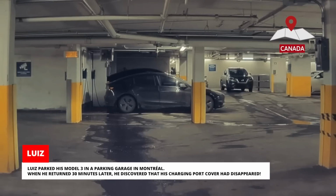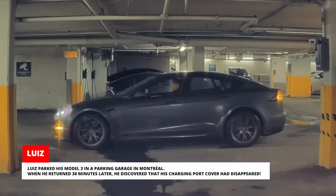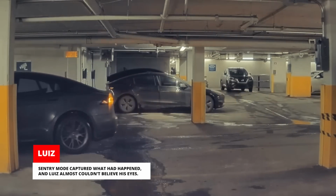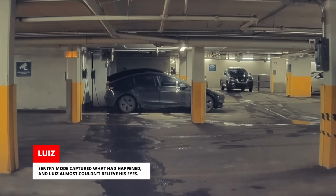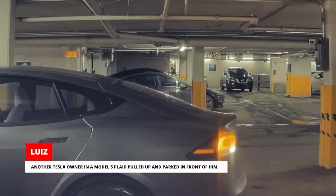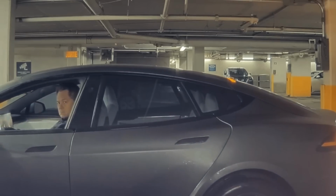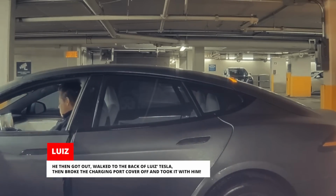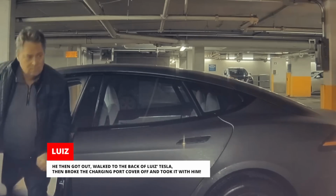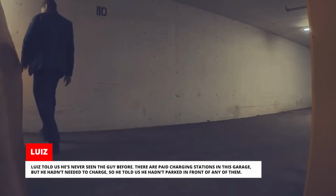Luis parked his Model 3 in a parking garage in Montreal. When he returned 30 minutes later, he discovered that his charging port cover had disappeared. Sentry Mode captured what had happened, and Luis almost couldn't believe his eyes. Another Tesla owner in a Model S Plaid pulled up and parked in front of him. He then got out, walked to the back of Luis' Tesla, broke the charging port cover off and took it with him. Luis told us he's never seen the guy before.